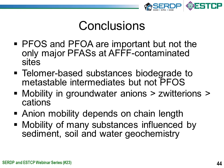So in conclusion, PFOS and PFOA are very important species, but they're not the only major PFASs at AFFF-contaminated sites. Telomer substances are present, and they do seem to be biodegrading, but to metastable intermediates under the conditions prevailing in groundwater, and they do not form PFAS. And we do see enhanced mobility of ions in groundwater, so the anions and zwitterions, but the cations may be forming source zones. And anion mobility depends on chain length and the geochemistry of soil and groundwater.